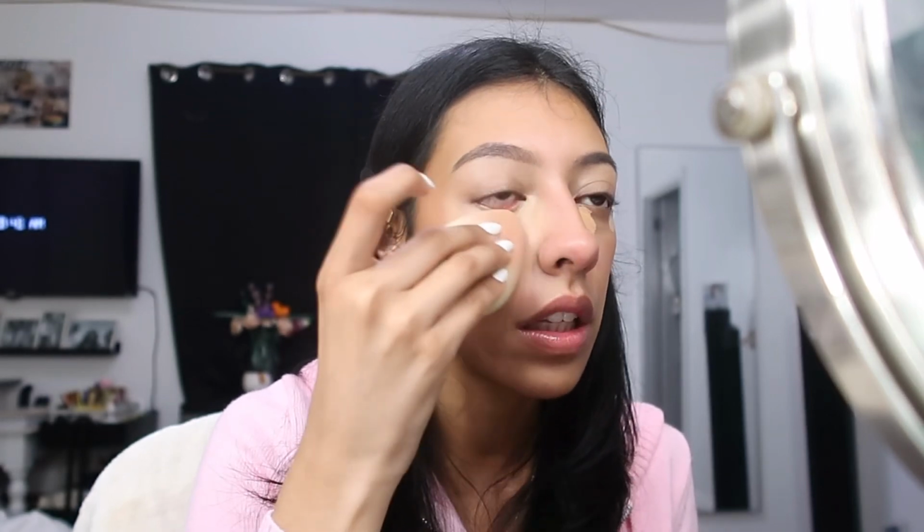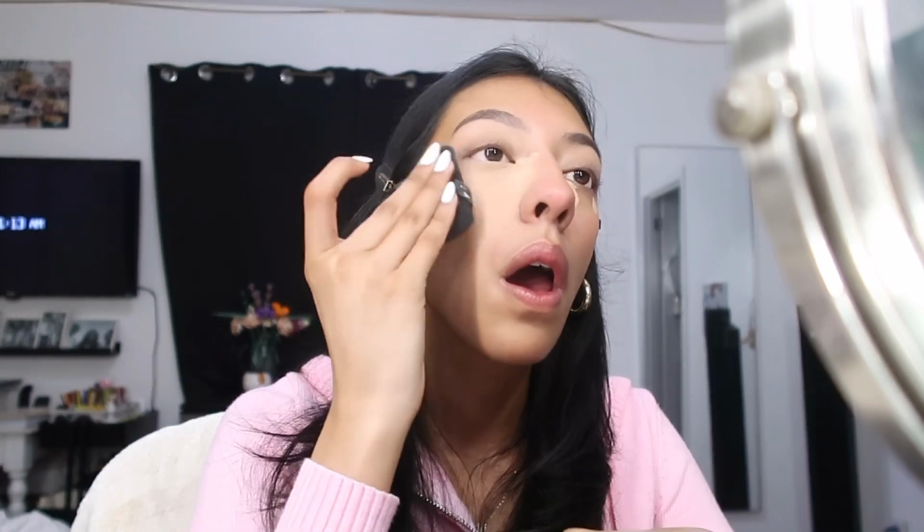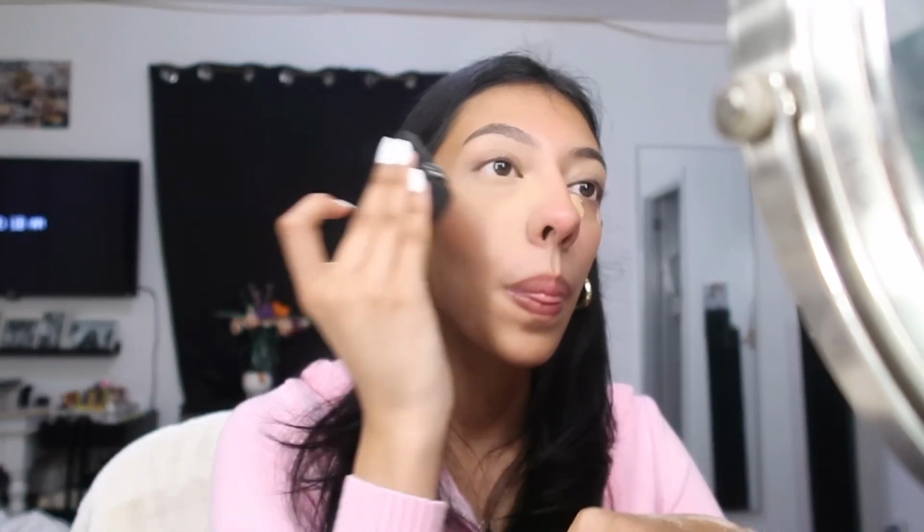And we'll just blend this out, and make sure it's blended into my blush so it doesn't look like two separate things. It kind of looks like it's meant to be there, in a sense. Okay, now we're going to use this powder puff from Shein. Dip it into my powder like so, tap off the excess, and then just set my under eye. And we're also going to set my concealer around my brows.